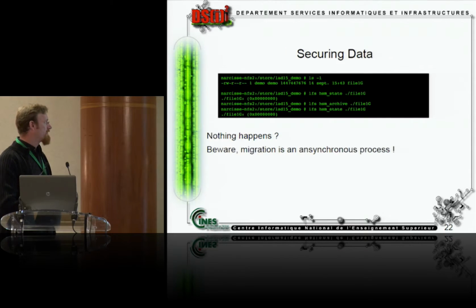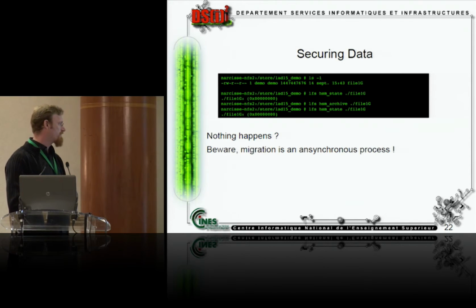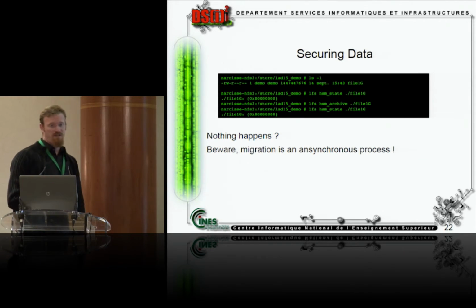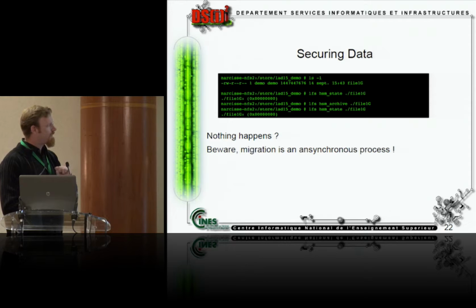Okay. So if we want to secure file 1G, first we can check its HSM states, and we can see that there is nothing because the file is in regular state. It's only on the Lustre file system. To secure it, we just have to run the HSM archive command, and then if we check again the HSM state, we see that nothing seems to change. So it's because this process is an asynchronous process.